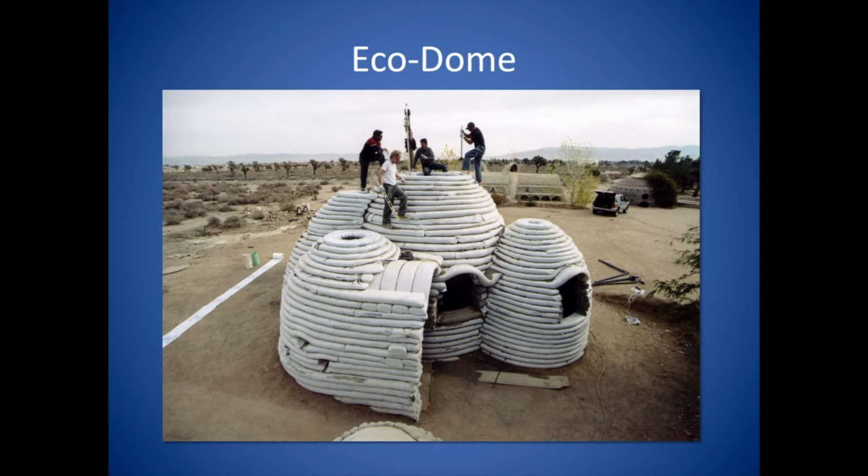Shear force was tested on this for earthquake resistance. Your average home at that time, I don't know if it's changed yet or not, was about 3,800 PSI of pressure before the structure comes down. This particular structure went up to 22,000 PSI, and the testing had to be stopped because the equipment began to fail.